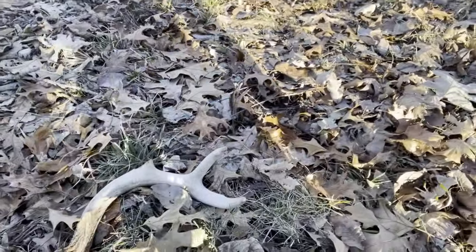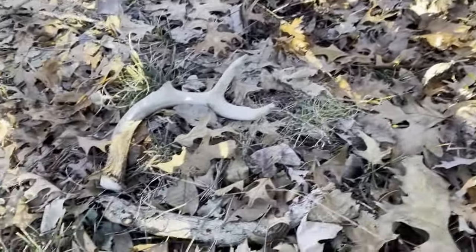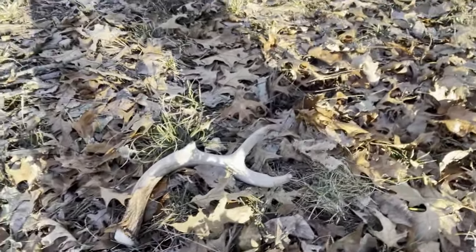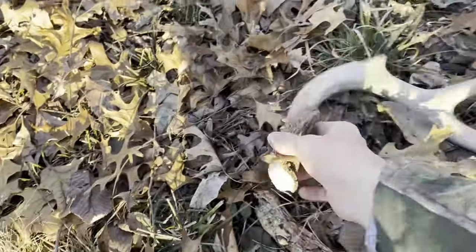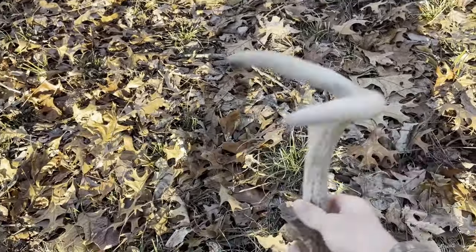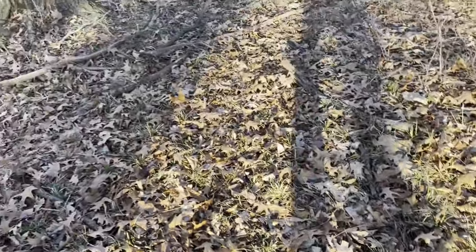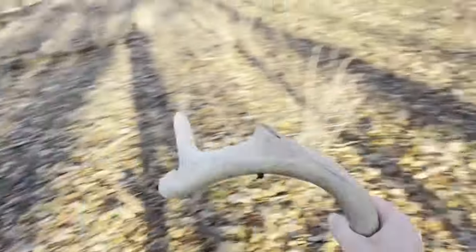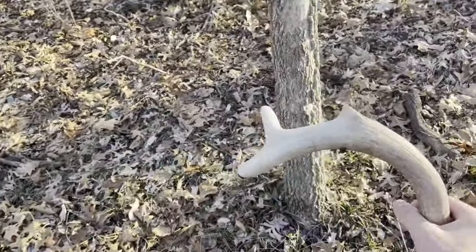Well, I literally just got done with that intro. Not even joking. And I found one. Decent looking one. But there we go. All right, here's my first one today. Good looking one. It's up on top of this ridge. But I'm gonna keep looking around now.